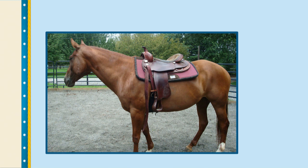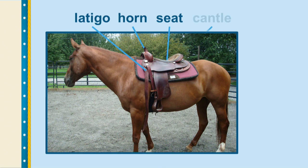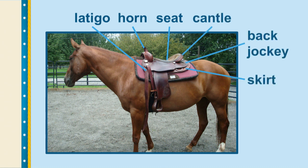So look at the different parts of the saddle. Some you know, and others may be new terms. There's the latigo, a heavy, durable, specially tanned leather strap used to connect the cinches to the saddle rigging. There's the horn, the seat, the cantle, the back jockey, the skirt, the fender, and the stirrup.